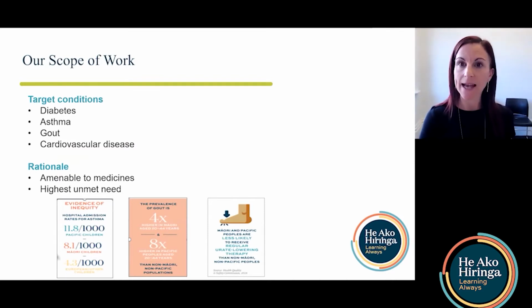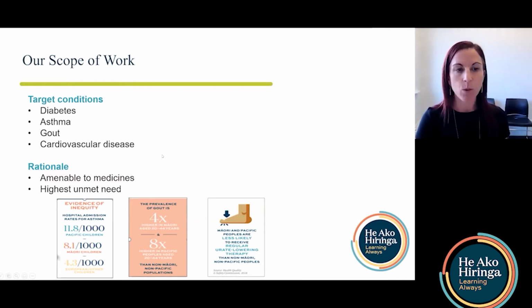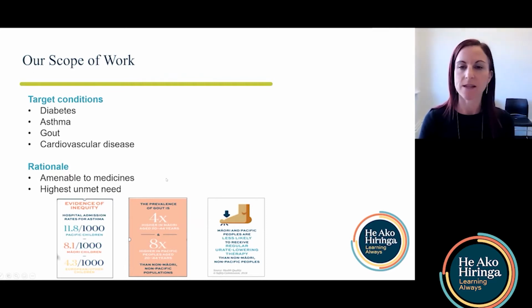Not surprisingly, our scope of work within those priority populations is around diabetes, asthma, cardiovascular diseases, and gout. These are the focus conditions, and the content and education and dashboards coming out of Hiringa will be solely focused around these conditions. The reason why those conditions have been chosen is because you've just probably seen on the last graph that these have the highest unmet need or the most potentially inappropriate prescribing. They're also conditions most amenable to medicine. So we can make a real difference if people can get that same access to the medicines as others.